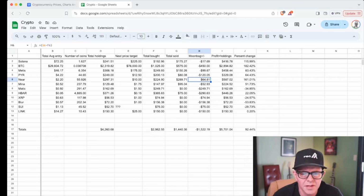The idea with a moon bag is that you've taken out your initial investment, so everything that's left is all profit. That means you've completely de-risked. You can't lose more than you put in because you can't even lose what you put in. So you're going to be in the positive unless it goes to zero. And even then, if you're over the moon bag mark, you're still in the positive, right? So if NEAR goes to zero tomorrow, I still made $64 because I've taken out all my initial investment plus $64.